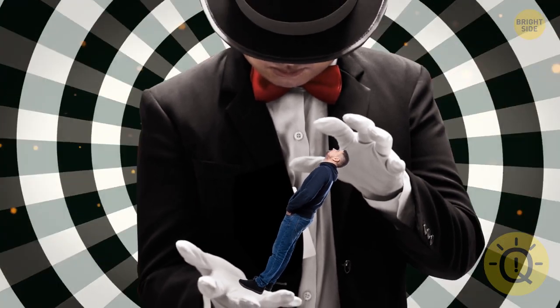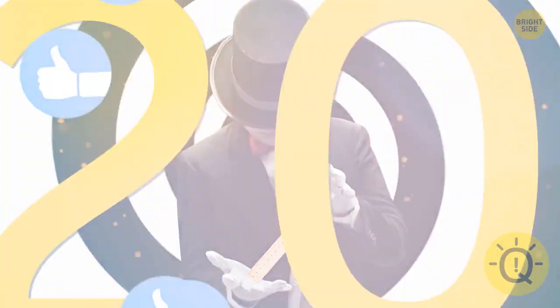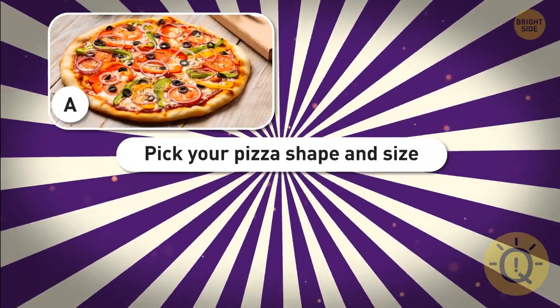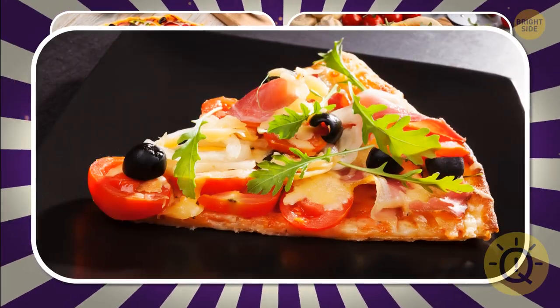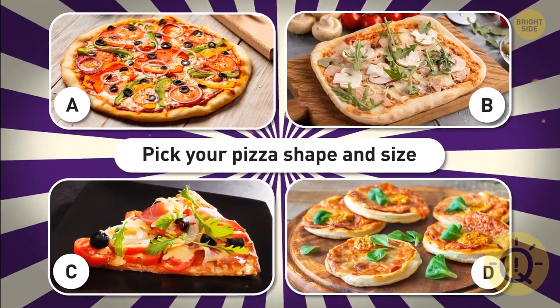First, I'm gonna guess your height. All you have to do is answer a couple of yummy questions. And oh, keep track of your score. Pick your pizza shape and size. A, just give me the real thing, round and huge. B, I love those rectangular, smaller options. C, I always buy it by piece, so it's gonna be a triangle. D, a box of round mini pizzas, please.